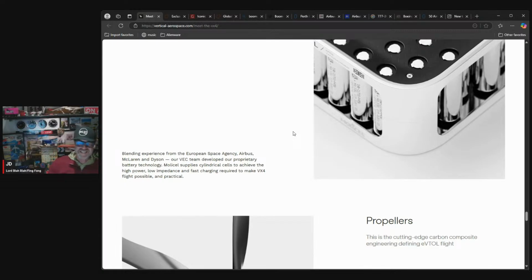Our VEC team developed our proprietary battery technology. He's a great guy, that fella, isn't he, Dyson? He's a very intelligent bloke, even though he moved out of the UK and took his technology and all his manufacturing and assembly out of the UK. Probably a reason why, I'd imagine. Gola, Brazilian, are they? Thank you. Who said that?